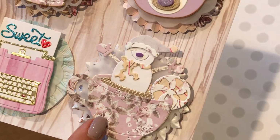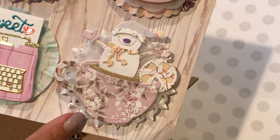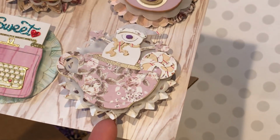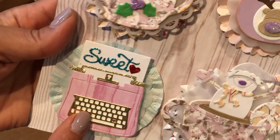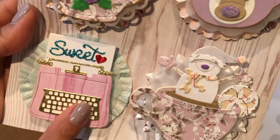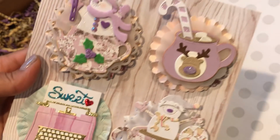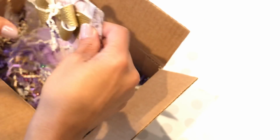And then look at this one right here. Look at all the little details. This takes a lot of time to do, so thank you so much. And I like the rosette that you used on this one right here. Look at all the layers. And then look at that one. It says sweet. I love this die. I have this one, and I need to play with it. Super, super cute. Thank you so much for sending me this set of embellishments. All right, I'm gonna keep going.